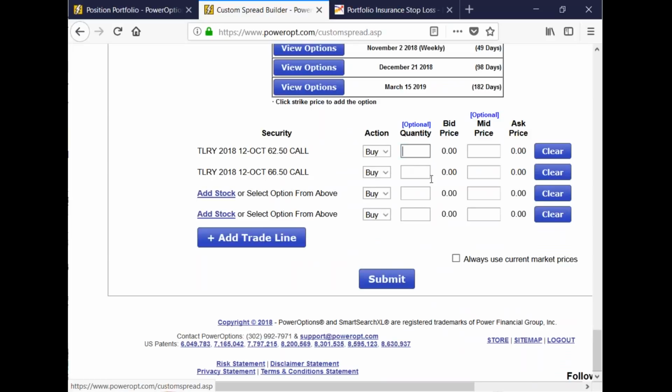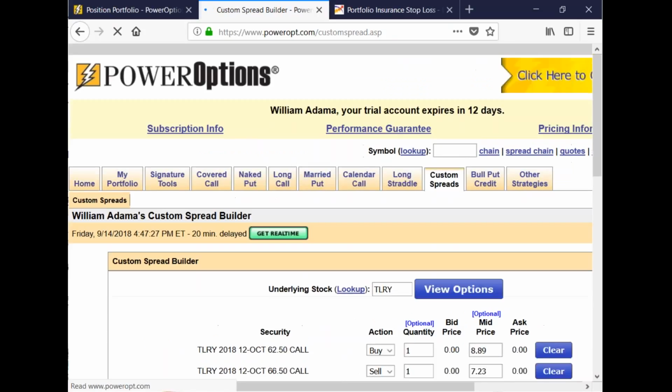Buy at 8.89. Sell the 66.50. Far out in time. Bull call debit 7.23. All right, let's run that. Stock was at 65.08.